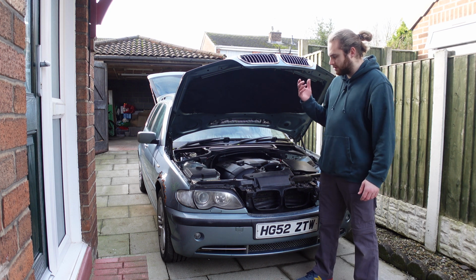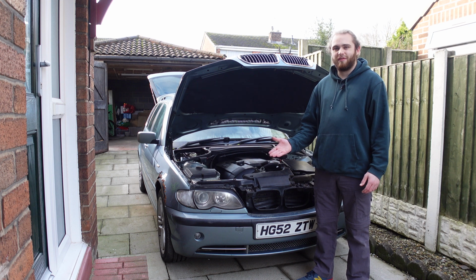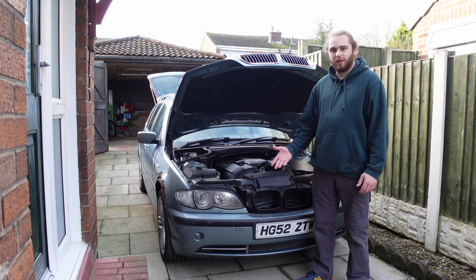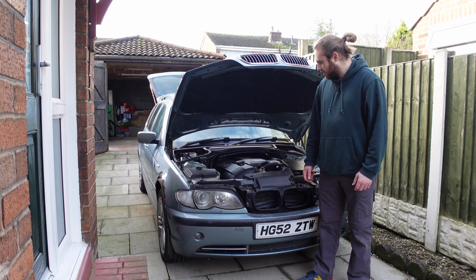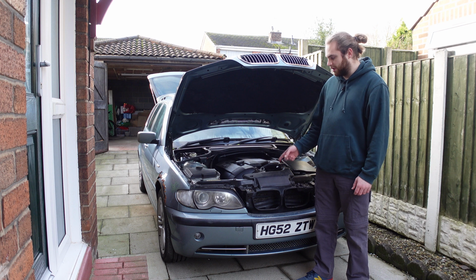Part of me wants to, because it's got no MOT, do it up nice and get an MOT on it, because it's not that far off having an MOT. It's got new tyres all around. So I could get it through an MOT and then I can drive it and then just do the rest of it as and when. Or I turn it into a drift car, but then I need to buy a trailer, which would cost me more than the car cost me.